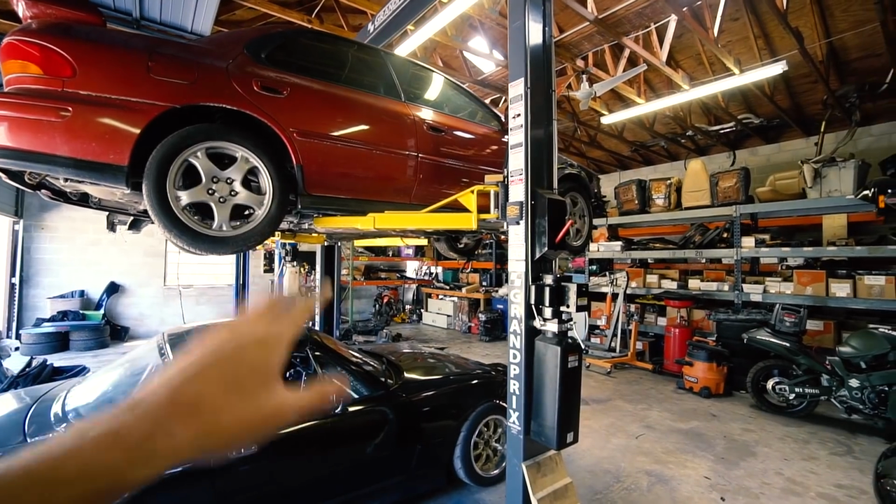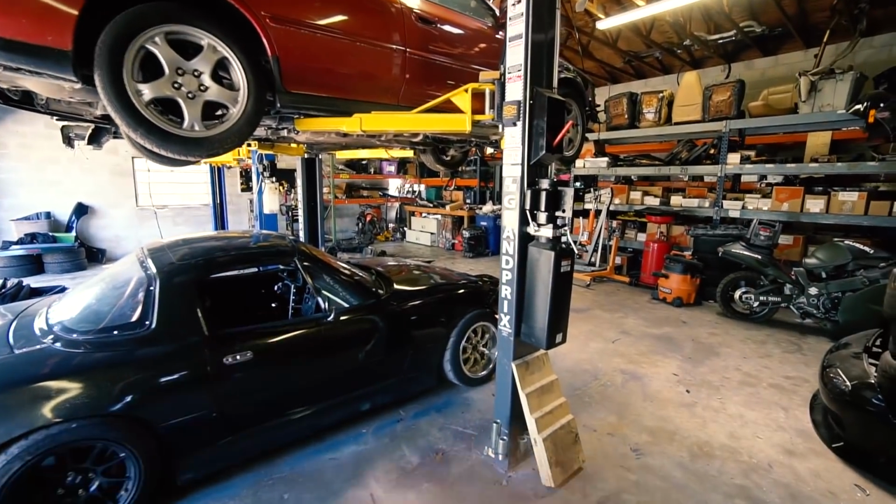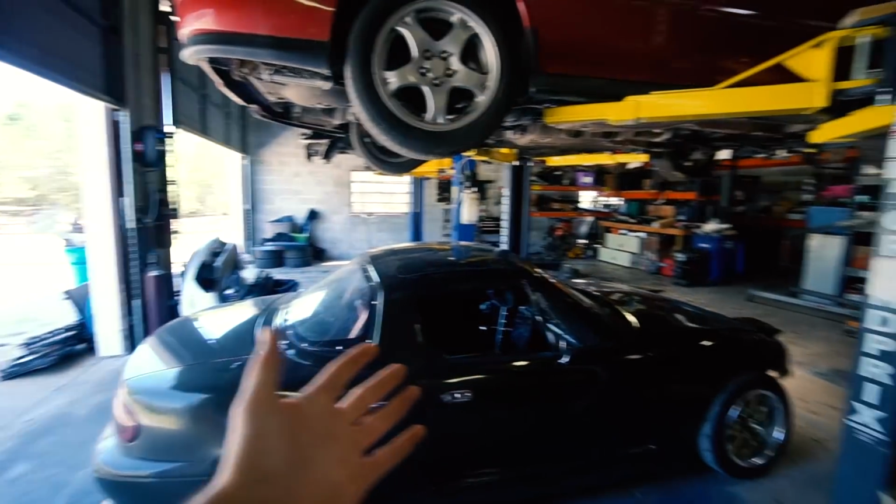There's a couple little things, but there's a drift event this weekend. Since I only really got to drift the Miata for the last couple sessions of the last day of the drift event, I'm really itching to go drive it. I'm really itching to drift it some more and tandem it some more and really feel it out. So we do have some work to get done on the Miata.